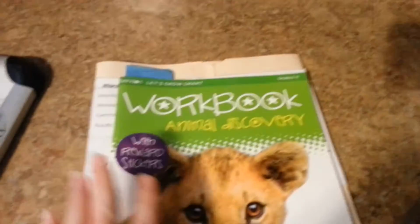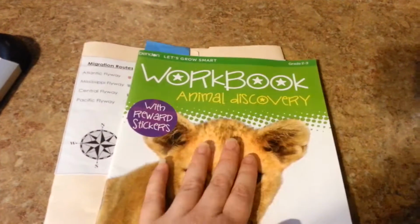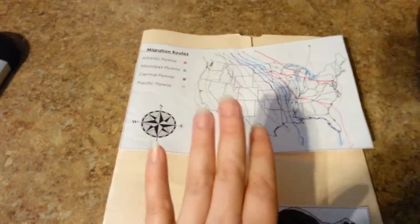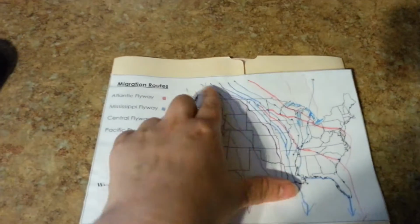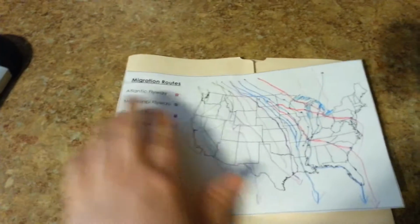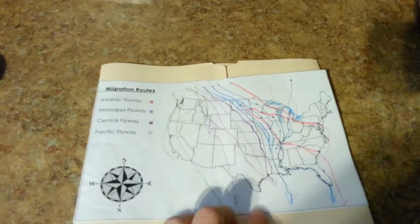For science, what he got done was he did a coloring page from his workbook in here, which is about animals because he's doing zoology. And then he finished his lab book on migration. So he did his routes of migrations for the Atlantic Flyway, Mississippi, the Central and the Pacific Flyway. And he did it in colored pencil.